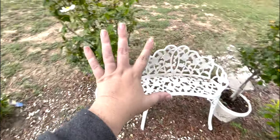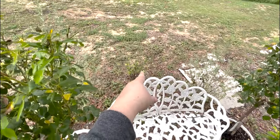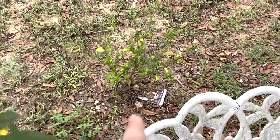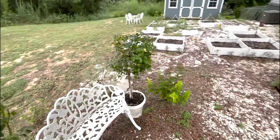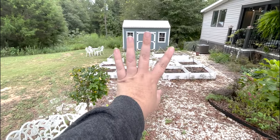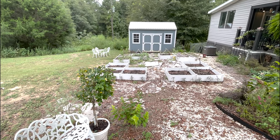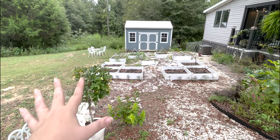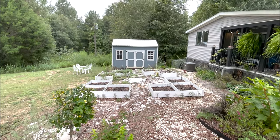Everything over here was new, this whole area. And then my Rose of Sharon, it's all coming together. We're not going to really worry about going down towards the shed because everything down there is kind of on the struggle bus. It all needs worked. All the raised beds need work. The heat just really got to everything.